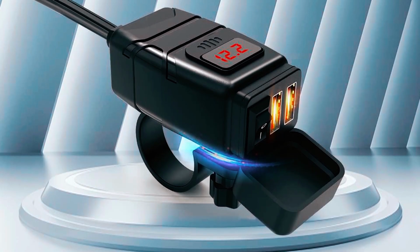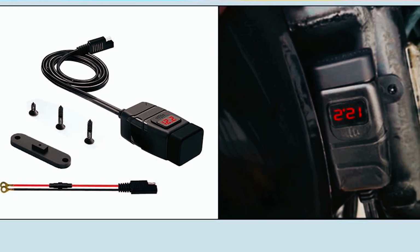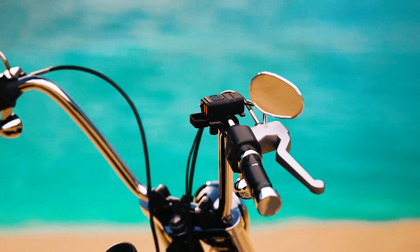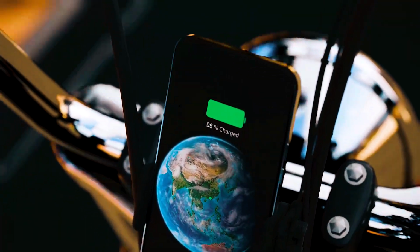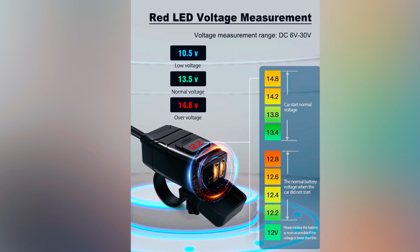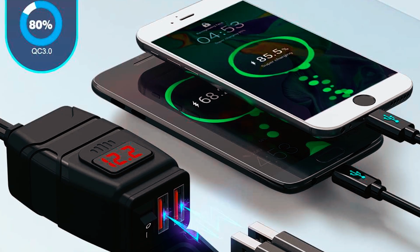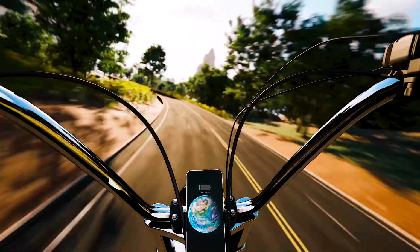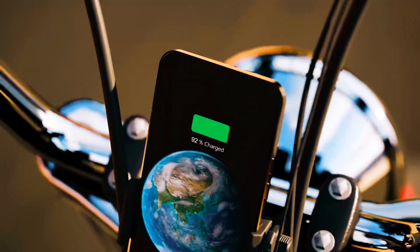The charger includes a waterproof SAE to USB adapter with a 10A fuse for direct battery connection, ensuring convenient setup. Safety is paramount with built-in protections against short-circuiting, overheating, overcurrent, and overcharging, complemented by an LED voltmeter and on/off switch for monitoring and battery health awareness while riding. Compatible with input voltages from 12V to 24V, it adjusts output voltages automatically to suit different devices, making it a reliable companion for long journeys.